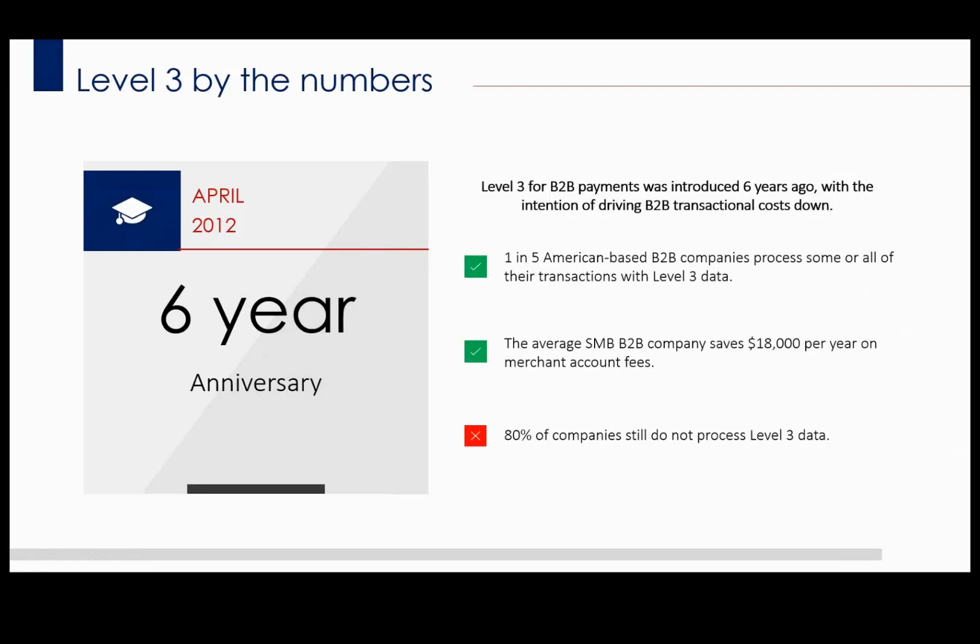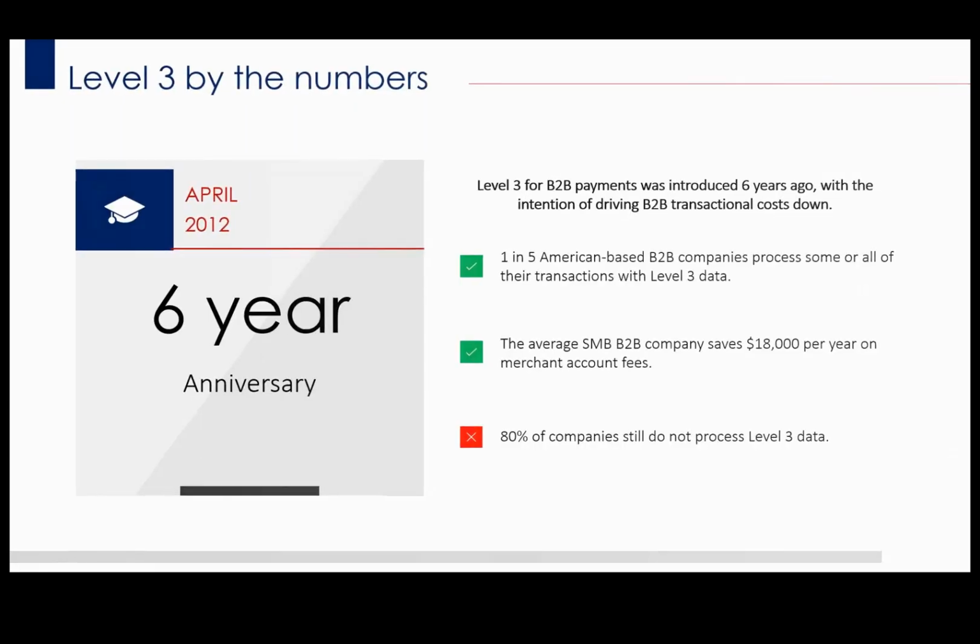And I have to tell you, I have actually seen three times since I've been with American Payment Solutions a savings of over $112,000 a year. And this is simply by processing the transactions through level 3. Now I'm going to show you exactly what is required in order to obtain the level 3 rates. Before I go into that next slide, I do want to point out the fact that 80% of companies still do not know or understand level 3 and therefore do not take advantage of it.